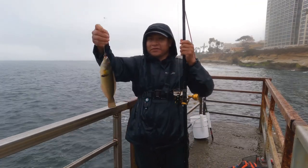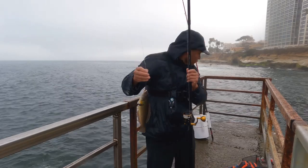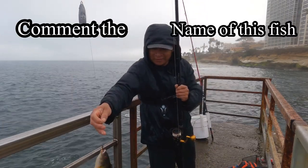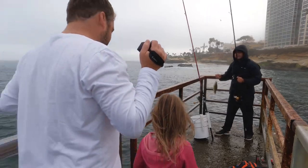That's a good fish, too. What is it? That's a sheephead, a rockfish. Nice. Can I feel it? You want to touch it? We got one. Don't touch the spit. Yeah, just the outside. There you go. That's so slimy. Yeah. Sheephead.